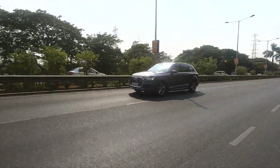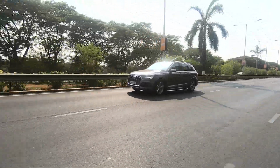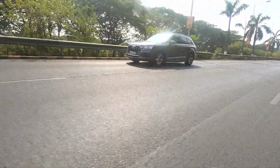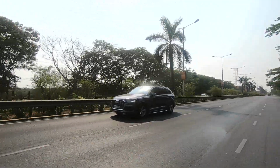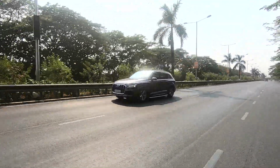And of course, there is no diesel anymore with the Audi Q7, which is something that at least Mercedes and BMW have. Volvo has obviously gone petrol just like Audi, but diesel missing in the Q7 is something that a lot of customers will truly miss because they enjoyed the diesel in the past.